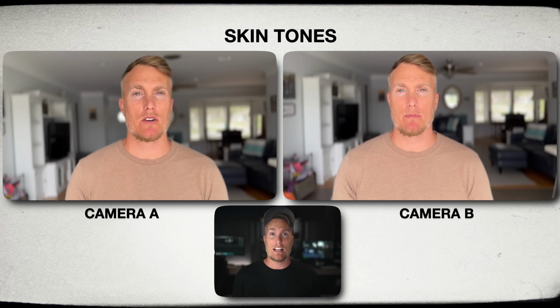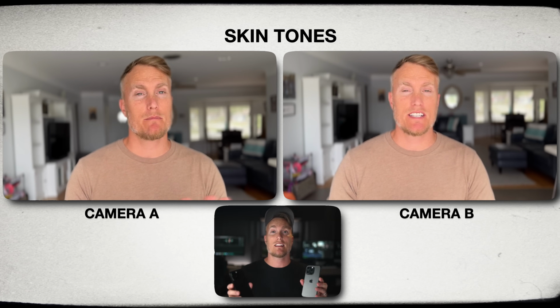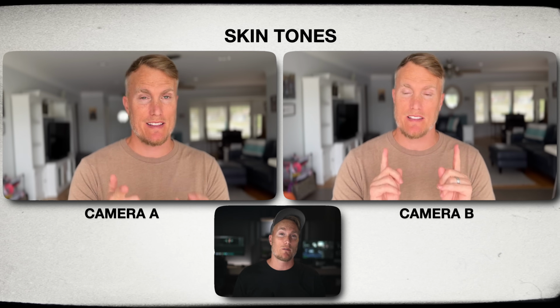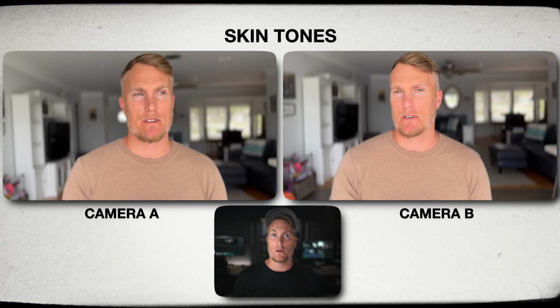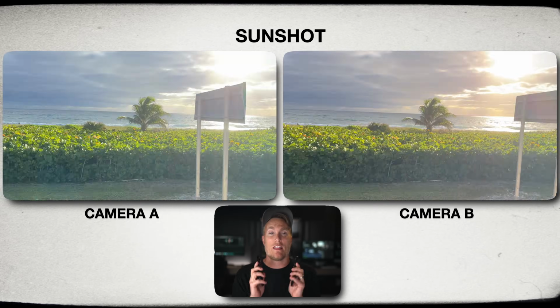How about this shot, where I set up both cameras to capture a talking head shot indoors? I switched both cameras to cinematic mode, and you can see that the one on the left has a sharper focus with more details in the skin tones and a more realistic texture. But the one on the right is softer and kind of a dreamy look. The skin looks smoother, like someone used a filter or something, which in my opinion doesn't have a very realistic look.